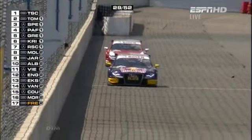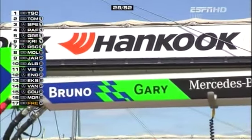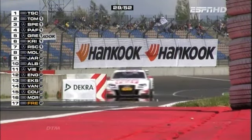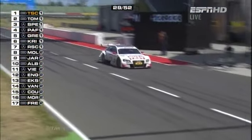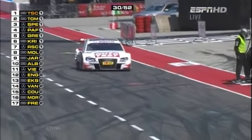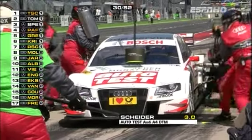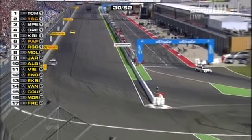So Oliver Jarvis then rejoins in what is effectively 9th on track behind Miguel Molina, who's currently 8th. And Molina driving a supreme race. Meantime, at last, Timo Scheider is in. So Timo Scheider, who has been out there for some 30 laps of the 52-lap distance. I think those tyres are ragged raw. A 3.6 then for Scheider.